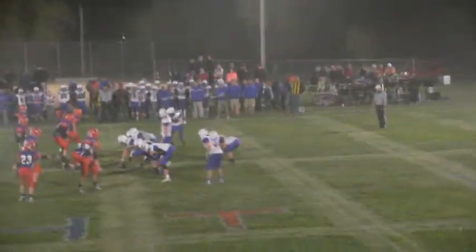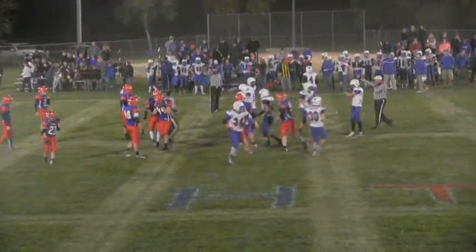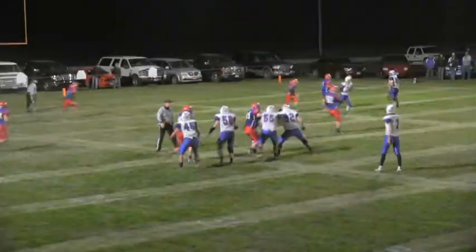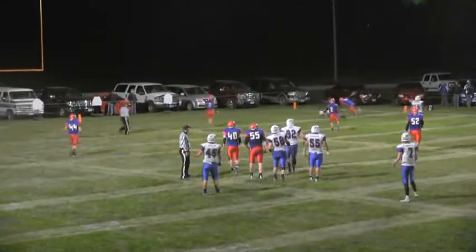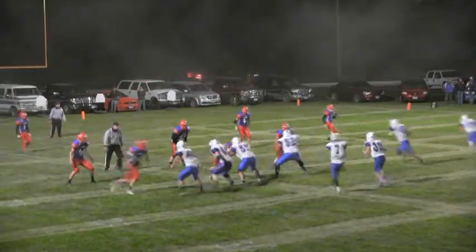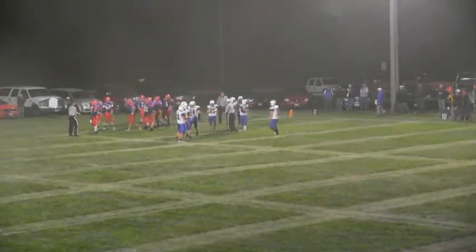Roselle under center for the Monarchs. Split one each side. Handoff to Evangelisto. Evangelisto, and he's caught by Knipling back at the 45-yard line for a couple-yard loss on that play. It's going to bring up a second and a long 12. Second down. And now the Monarchs going with a quick no-huddle offense.